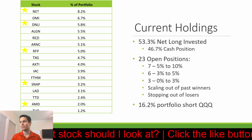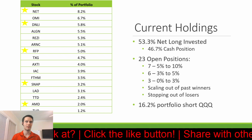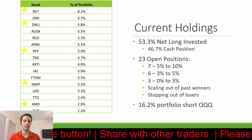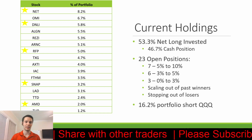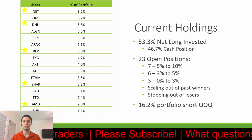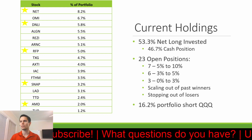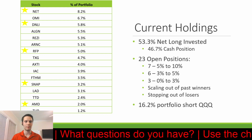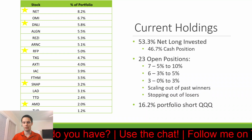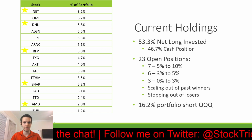You can see I'm 53.3% net long. So compared to last week, I went into this week 112% net long using some margin. I have scaled that back, added a 16% portfolio short on QQQ just as a hedge, while the market might be a little overbought, so I want to hedge positions with that. So those are the current positions I hold. We'll go into a couple of those in more detail.